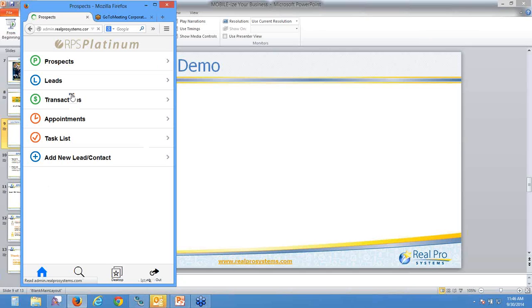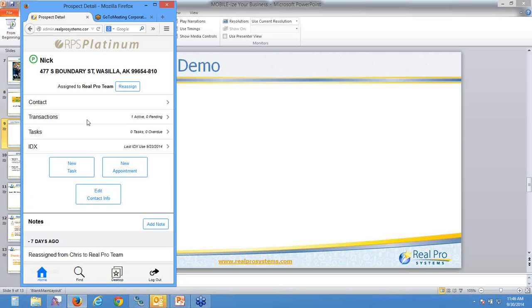And so some of the cool things we have here as you start to contact prospects, you can look them up, and you can actually do things like see all of the tasks that you have due for each prospect. Maybe you're trying to sell their home, and you need to make sure that one of the tasks you have is to go put the sign in their front yard. We'll actually show you that on a per prospect basis.